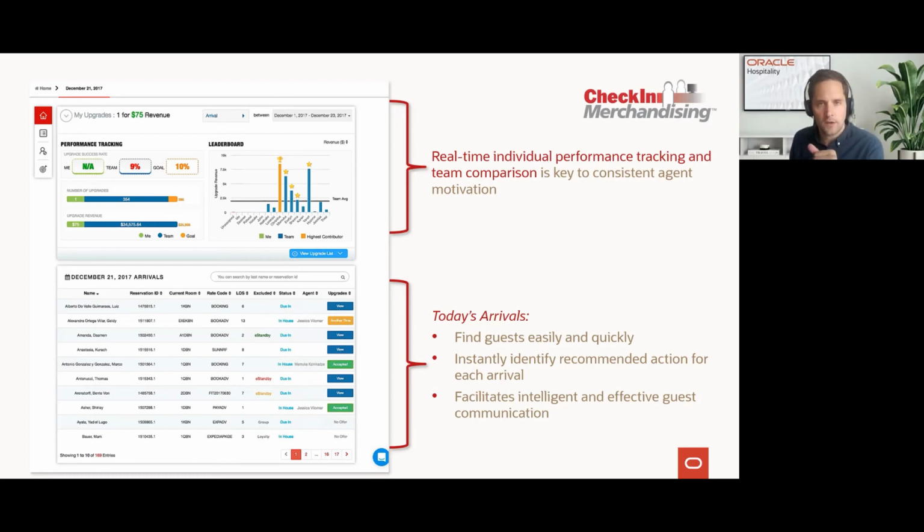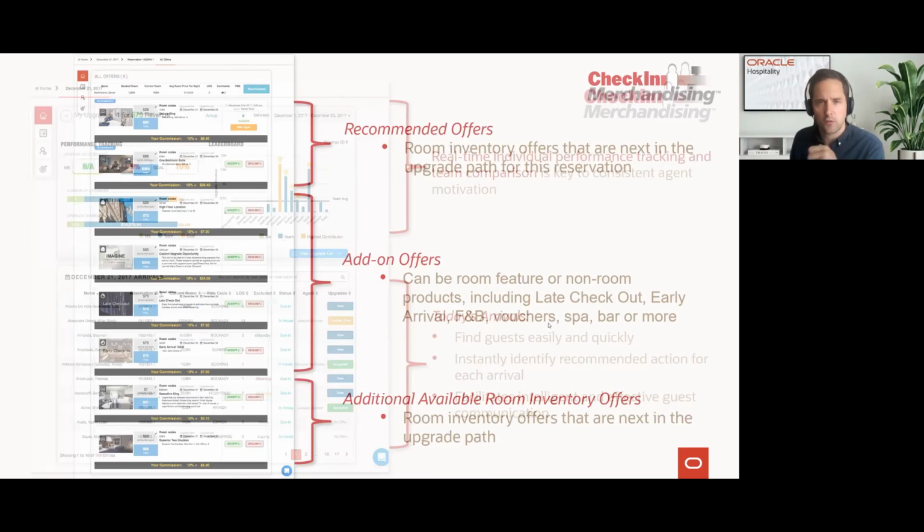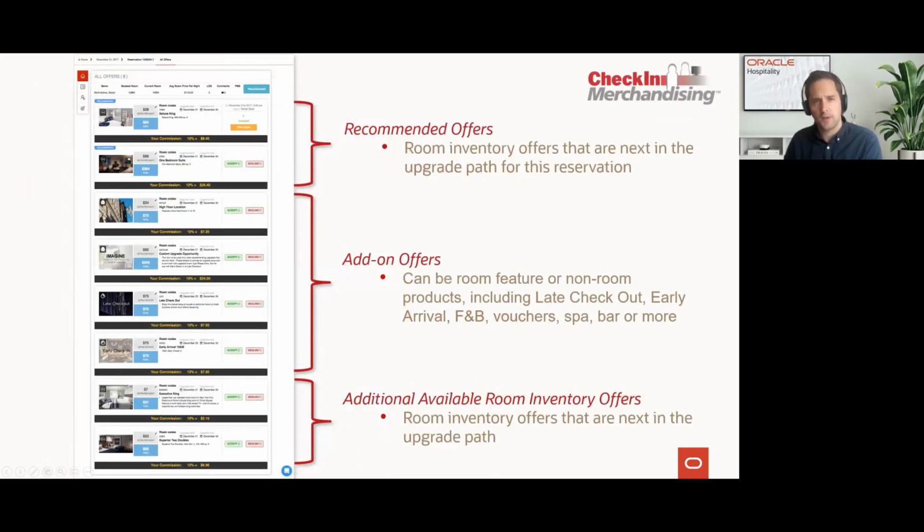At the same time, there's a real-time arrival list, which allows each agent to interact with the specific arrival that's coming in at this moment in time and that agent is checking in, to be able to determine what are the recommended offers, right? Based on what we just looked at, real-time inventory, and based on that profile of guest, that this guest is most likely and willing to pay for, and it's most relevant for that guest in the first place. Again, really support not only room inventory, but also non-room inventory offers.